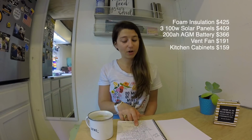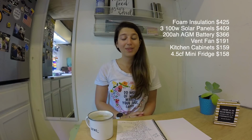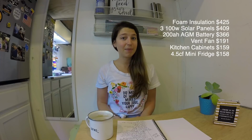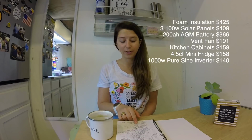The max air fan was $191. The cabinets in the kitchen were $159. Now we did get those damaged, so we got a little bit of a discount there, which was nice. The fridge was $158. So we went with an AC powered fridge, and if we did look at the DC powered fridges, those were more about $1,000. So we saved a lot of money by going with the AC powered fridge. Now for the inverter for the fridge, that was about $140.